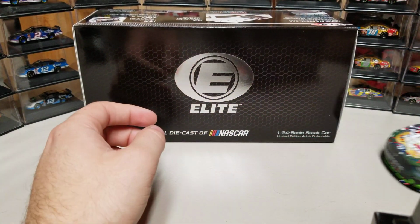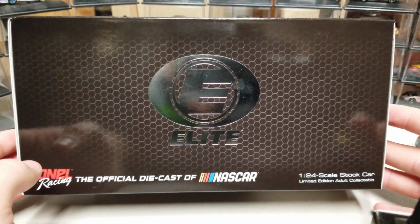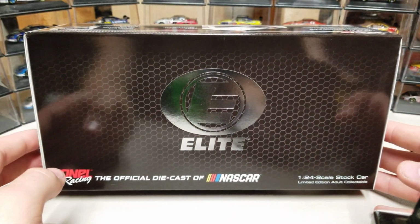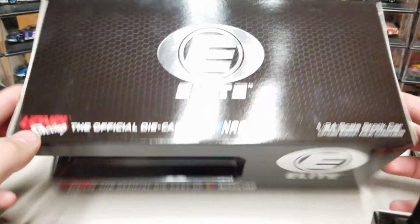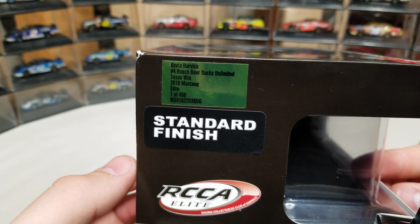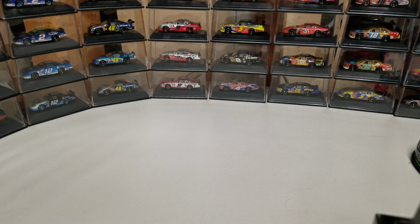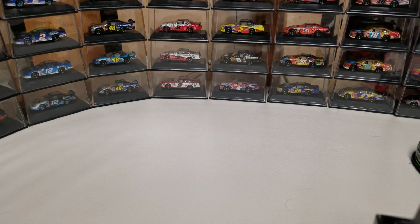We'll take a look at the box, and this was kind of a trend that Harvick started by winning in every single Busch paint scheme he ever raced. It seems like, at least in 2020. There's the Elite box. The Elite, everything's the same. There we go. One of 458 of these. Now, let's go ahead and get a good old look at this diecast.